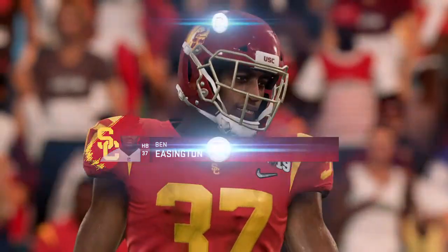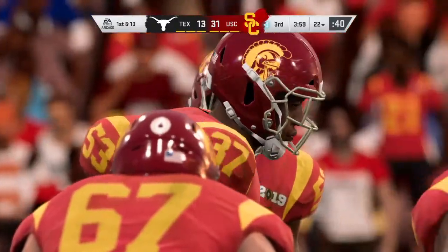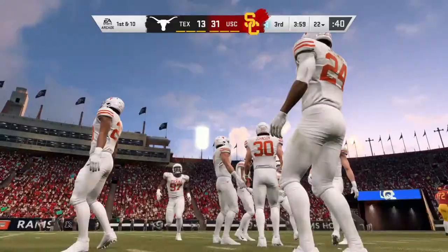A look at the running back, the man out of the backfield as he gears up to go again. And after a sluggish start, he's really bounced back. The numbers bear that out.